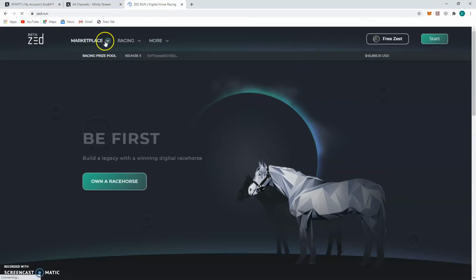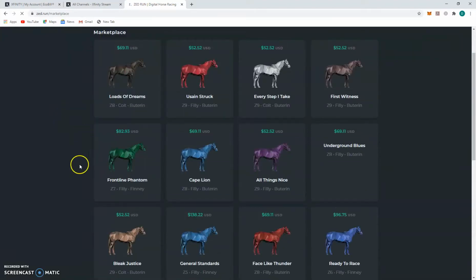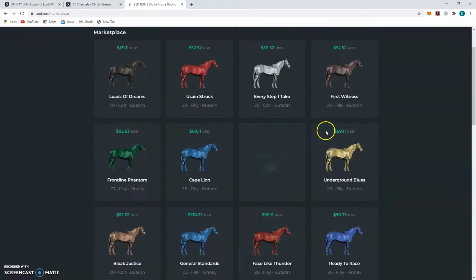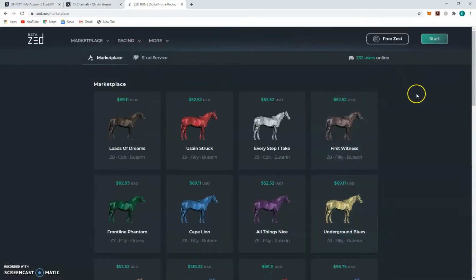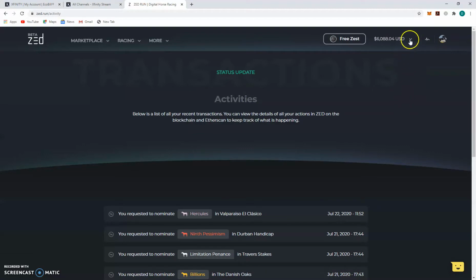And so once you get going, you can look at the marketplace here. And bam, all these horses are listed. Now I have it set in US dollar price, but all these are actually listed at Ethereum price. So this dollar price will fluctuate depending on what Ethereum is doing.